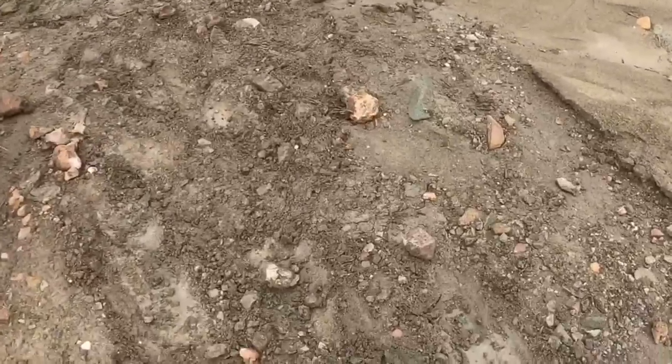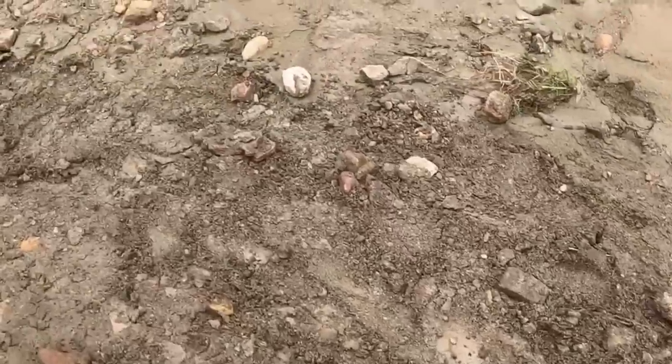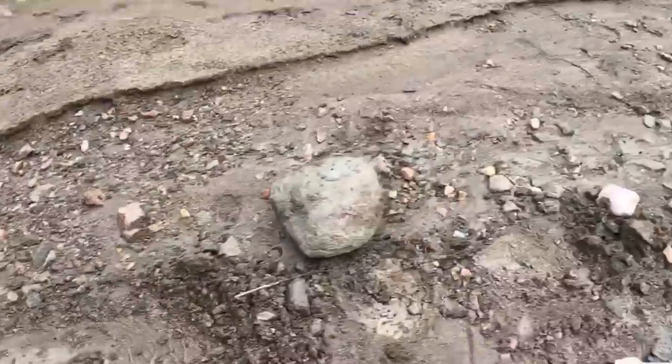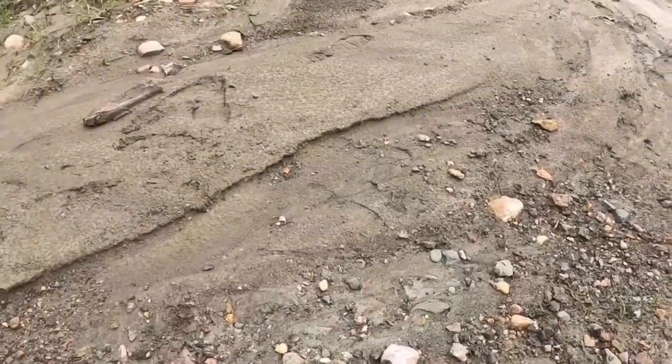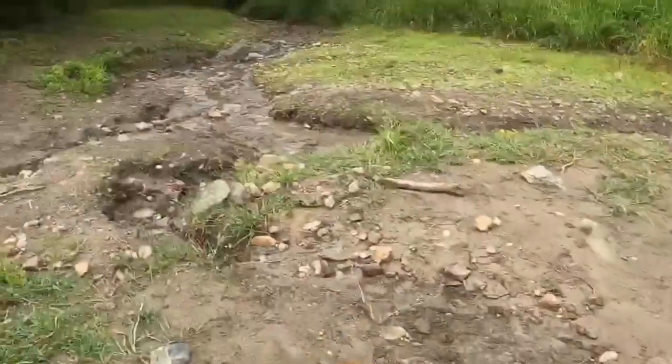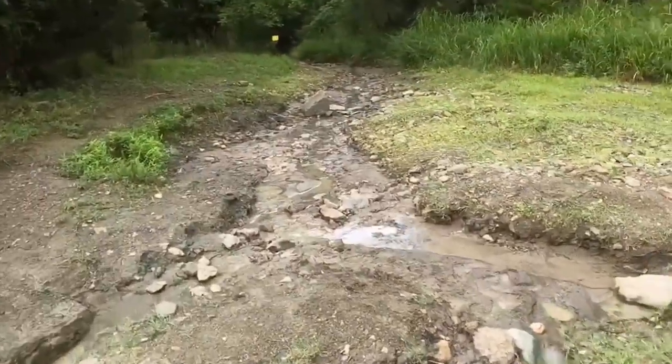All right, so I probably got a bucket out of that spot right there. You can see where I dug into it a couple inches. And that's all we're gonna do. A lot of gravel yet to get. I'm gonna come over here and see what I can get out of this water.